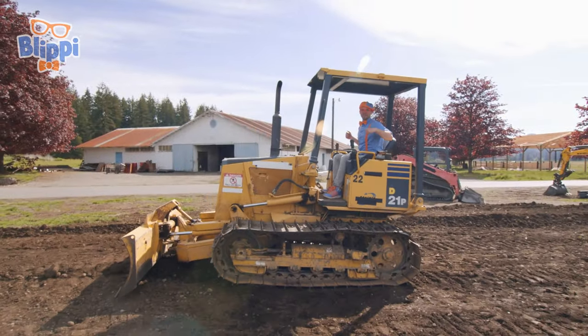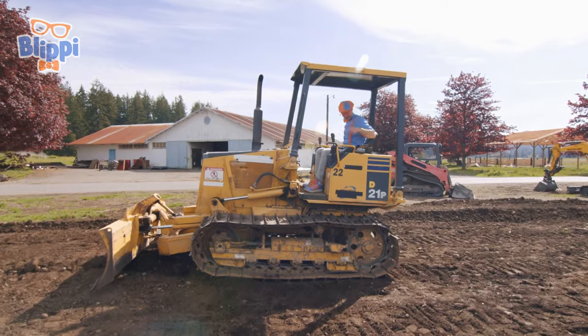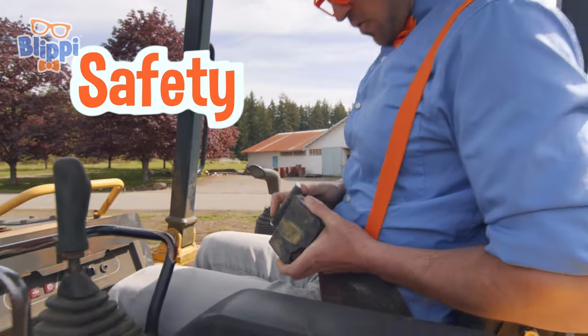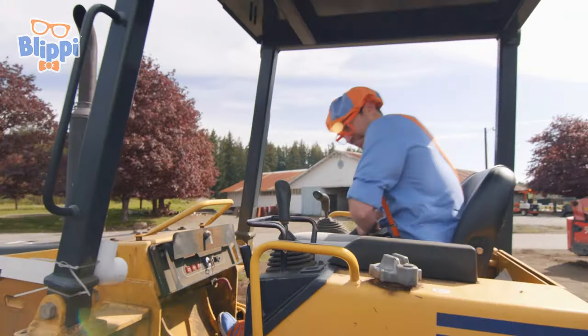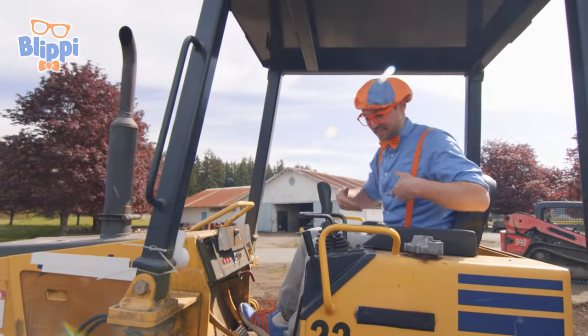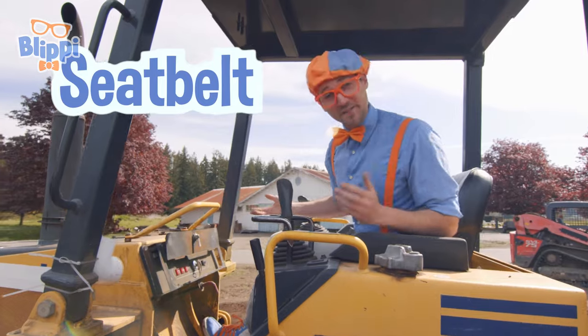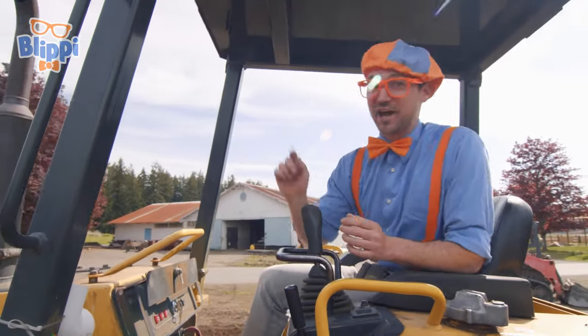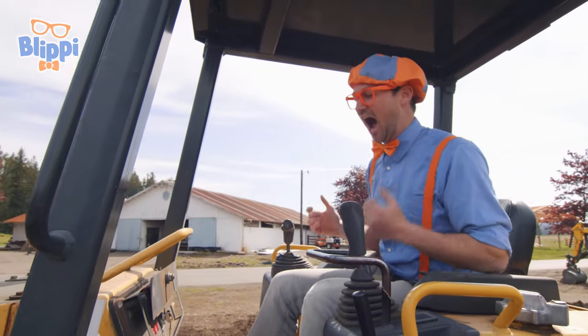Woohoo! Whoa, so comfortable. All right. First things first, safety first. Perfect. Now that I'm nice and safe with my seatbelt, we can operate the bulldozer. Yeah, you operate a bulldozer. You do not drive a bulldozer.